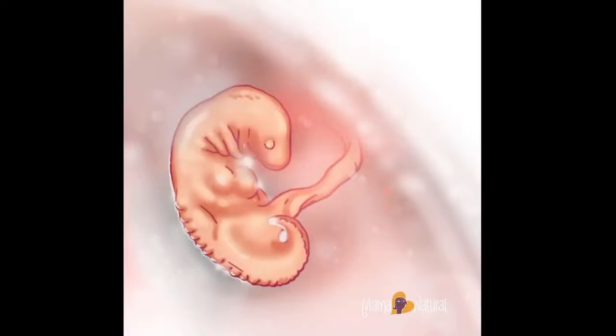At 6 weeks, your embryo measures an average of 0.08 to 0.2 inches, about the size of a pomegranate seed. Take a look at the visual below to get an idea of how things are progressing inside your belly. At 6 weeks, when it comes to the embryo, things are starting to take shape. Mom's body at 6 weeks pregnant.